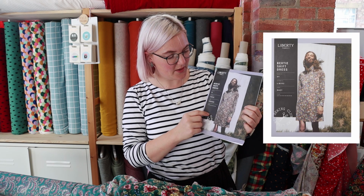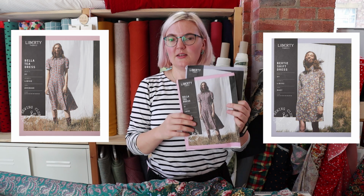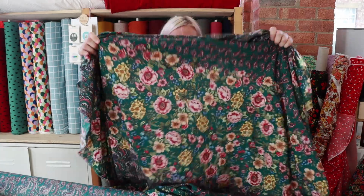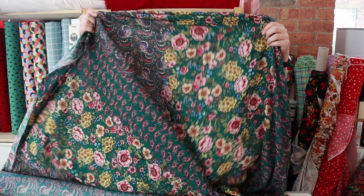The first is the Bertie shift. Because it's a lawn, it lends itself really well to the drape of a shift dress, but also a tea dress. Again, because it's a lawn, the way that tea dresses hang, we think it will look fantastic. And plus, you'll be able to show off this amazing pattern, which you can use either this way or this way.